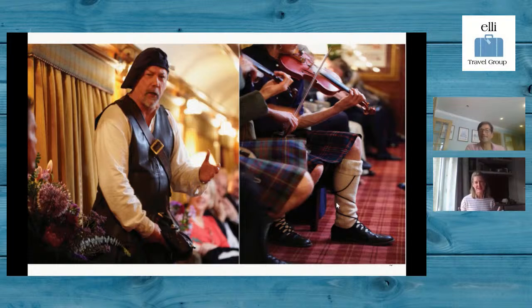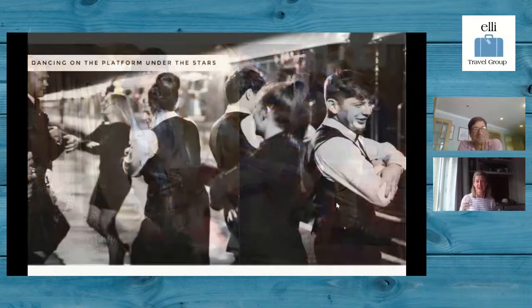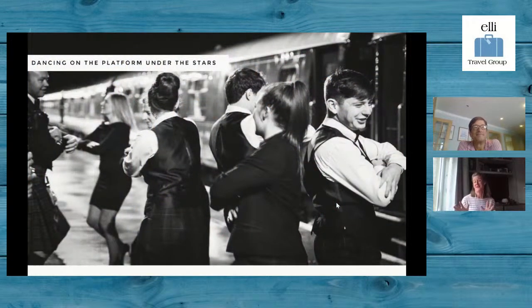Obviously, it wouldn't be Scotland without a wonderful Scottish jig and a Scottish dance. And I would say this is one of my favourite experiences from my time on board the Royal Scotsman. One night during a trip, or even maybe two nights, there will always be the opportunity, and if the weather's good, we'll spill out onto the platform. This is another advantage of stabling at night. We'll spill out onto the platform.